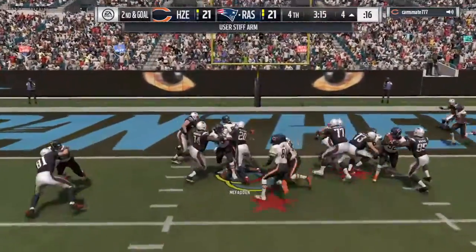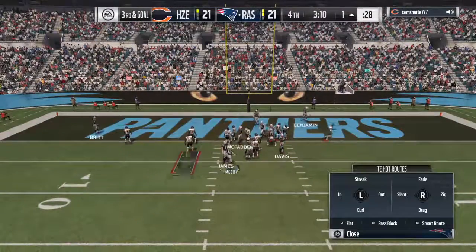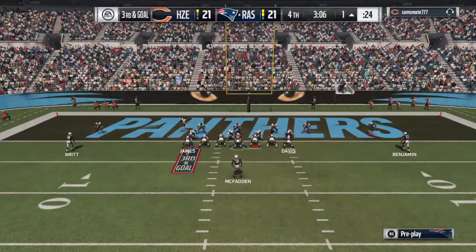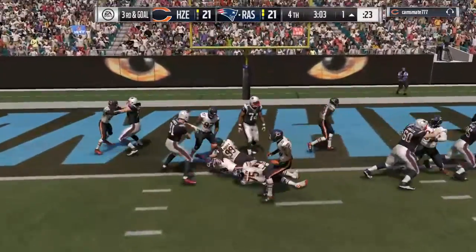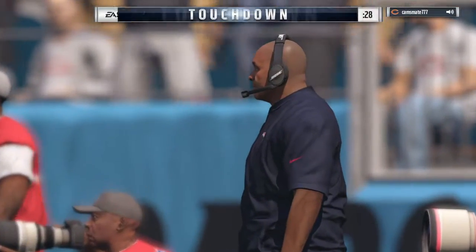On second down, McFadden able to use the stiff arm to gain leverage initially, but not much room thereafter. Give him right around 4 on the carry. We'll see if they want to keep pounding here on third and goal. They'll run for it with McFadden. And he is in. Touchdown, New England.